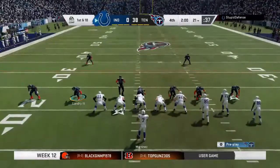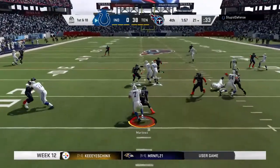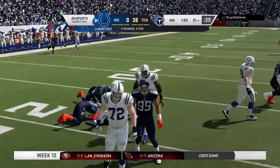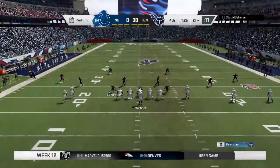So the Colts in possession of the football as we get you reset. And let's see what they've come up with offensively after having time to talk it over. And now he'll tuck it and run. And he's going to be stacked up right at the line of scrimmage. Nothing there for him. Second down.